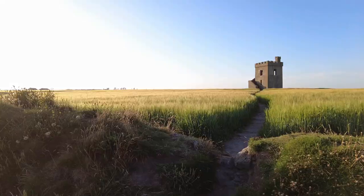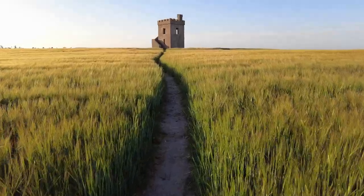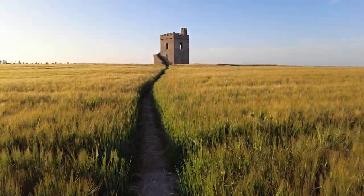And we're just over an hour away from sunset. And remember, you saw that little castle turret in the background? Well, here it is. This is a pathway to it through the cornfield, or the wheat field rather. Look at that, it looks amazing under this golden hour light.